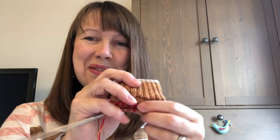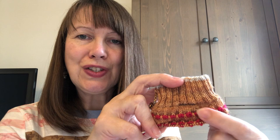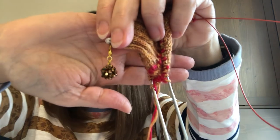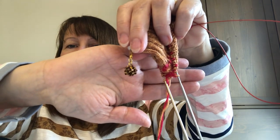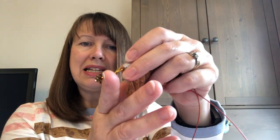Now, my plan was to knit these over Christmas. This is as far as I've got. As you can see, I'm doing all of the icing dots in the same colour. And the top is in the contrast. It's one of my little progress keepers that I sell in my shop, Eva Faith. I love these little beaded ones. The plan was, as I was saying, to knit these over Christmas.